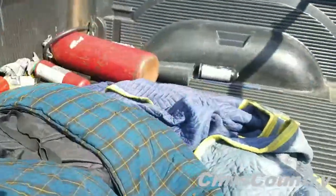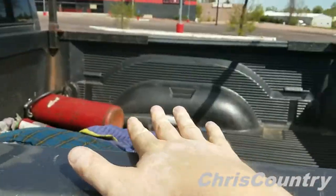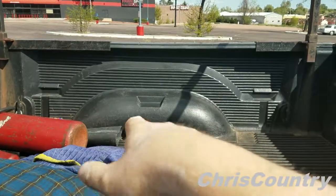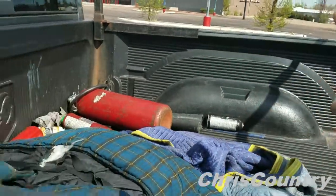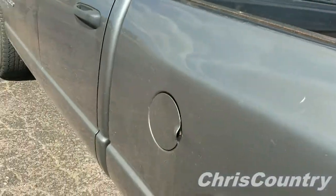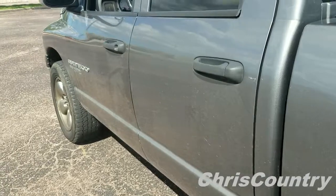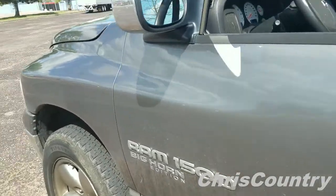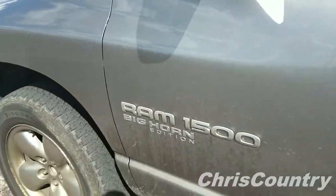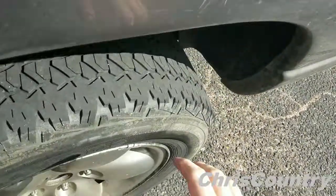Also, in diesel applications, if you see a diesel or really any sort of heavy-duty truck with a fifth wheel back here or a gooseneck ball back here, that tells you that truck's been used for towing. You can almost be guaranteed that that transmission, unless it's been noted in the records, has been used for towing. And you'd want to pay really good attention to your transmission. And while you're walking around, you want to pay attention to your tires.